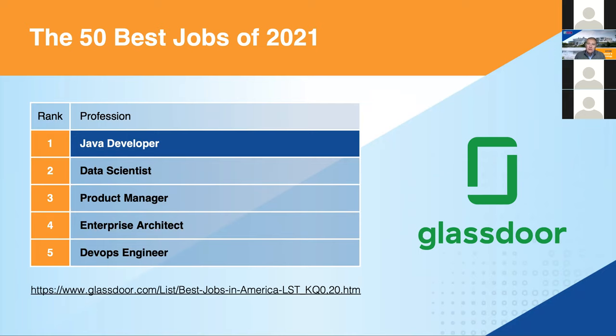And this year, once again, graduates with computer science ranked very highly. In fact, 8 out of the top 10 jobs of 2021 listed on Glassdoor would typically be filled or certainly open to graduates with computer science degrees. Other recent surveys point out that there's 25% employment growth projected for software developers over the next 5 to 10 years.